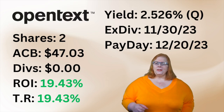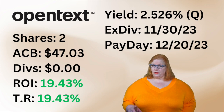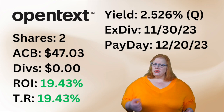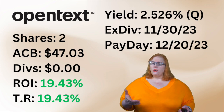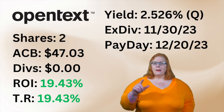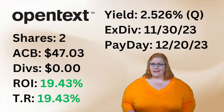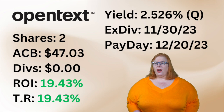Up next, we did not add any more shares to our open text position, so they sit tight at 2 shares. That average cost base, still $47.03, no dividends yet, so their return on investment and their total return, same number, 19.43%. Holy banana bread, that's fantastic. Their yield comes in at 2.526%.